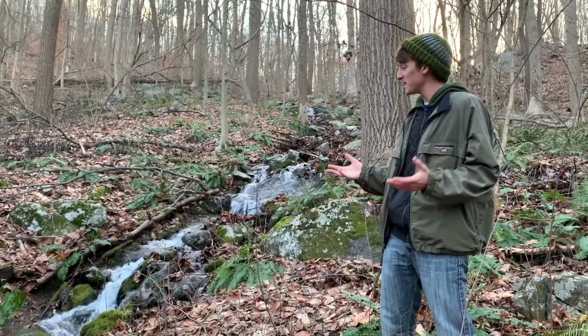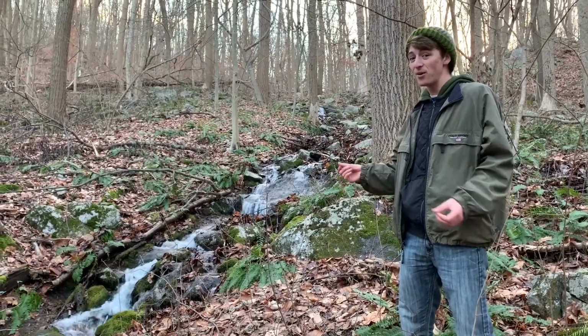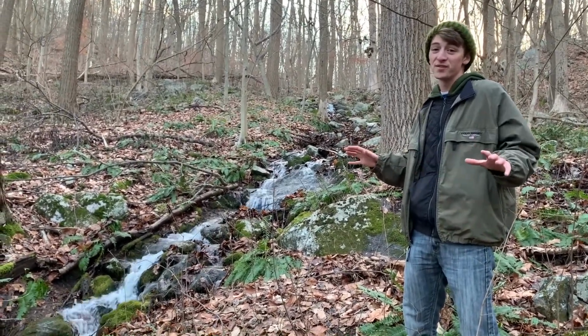So as you can see, there's tons of life that's still active in these winter woodlands, just hiding out and looking for food in this harsh environment.